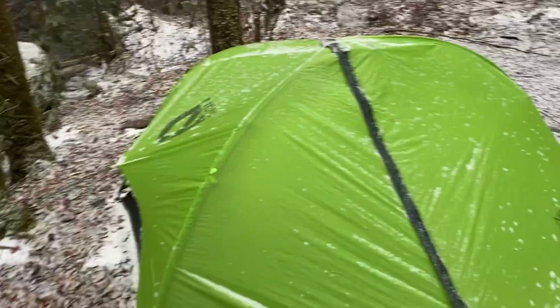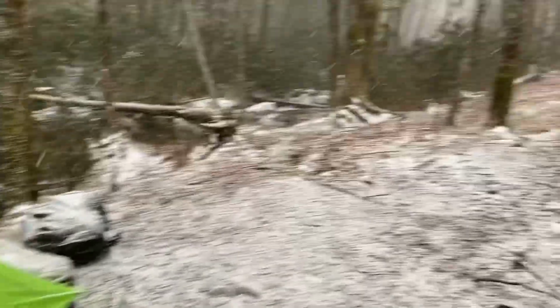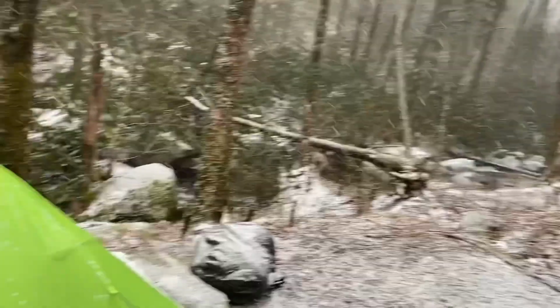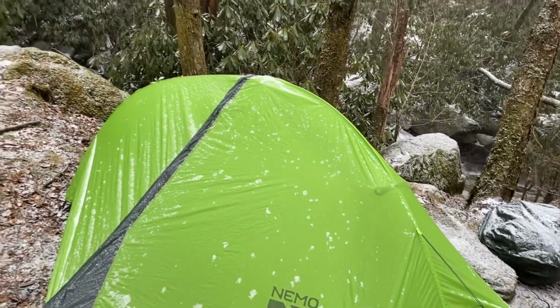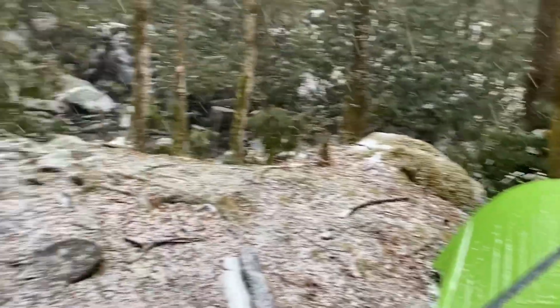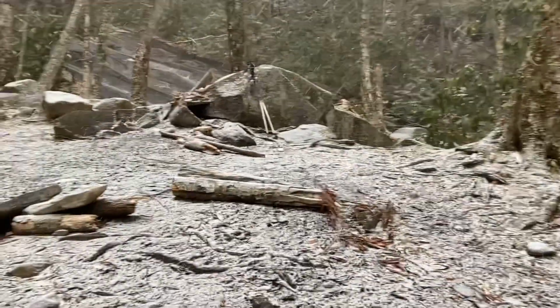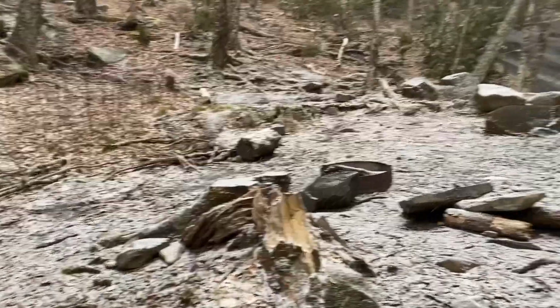All right, well, as you can tell, it started snowing while I was setting my tent up. And yeah, it's coming down pretty good. It's already pretty much coated the ground here. So I was able to get the rain fly over the tent and the bag pretty quick, so I think we should be all right. Not supposed to get a ton of snow, but this may put a damper on trying to have a fire tonight. I may just be hunkering down.